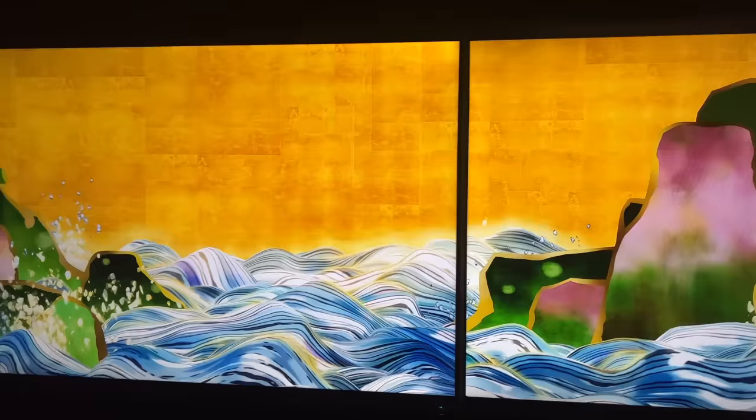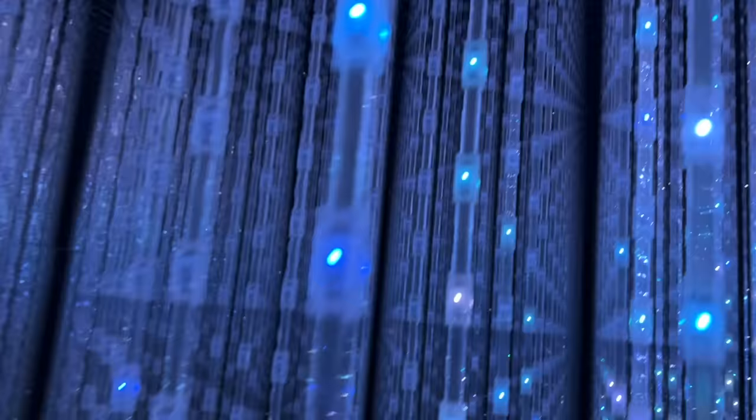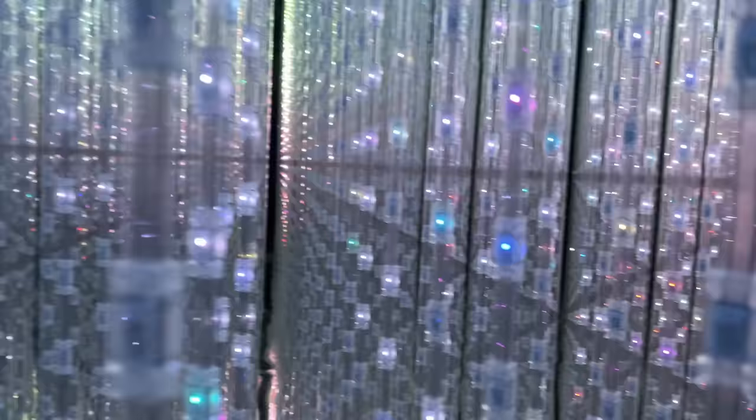By far and away, the most popular exhibit they have here is this Crystal Palace in the Future World exhibit. A lot of young people like to go here and take pictures when they're walking through. It's pretty cool. I mean, it's a good place to take pictures and an interesting light show.